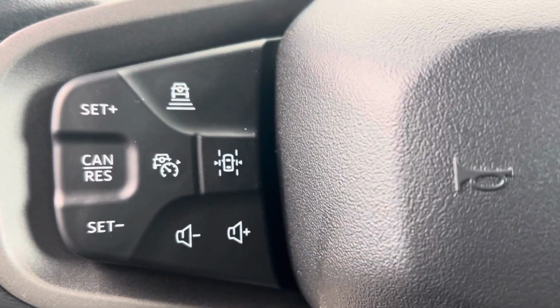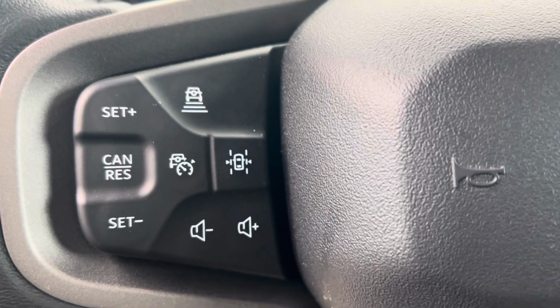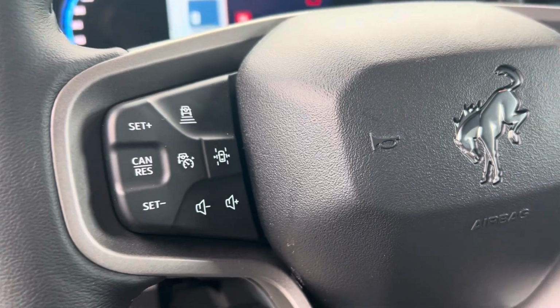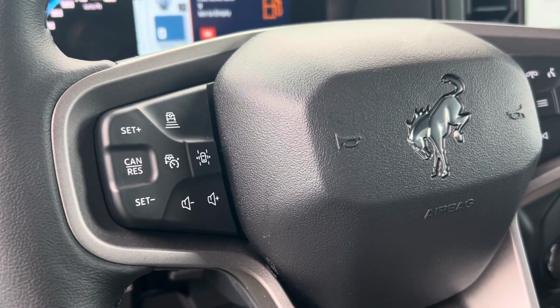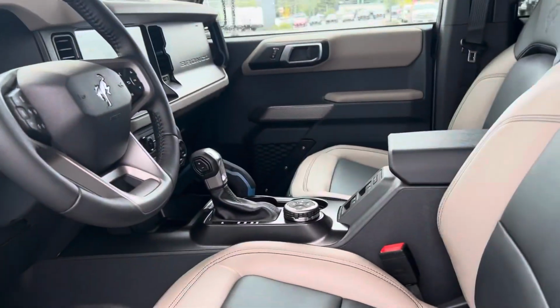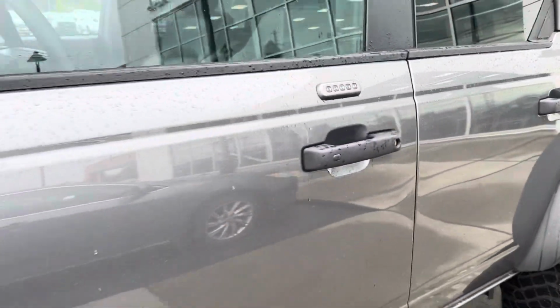It does even come with the adaptive cruise control. So if you're doing a little bit of highway driving or in-town commuting and you like that autonomous feel, this thing will just about drive for you. It's got adaptive cruise, lane departure, lane keep assist, lane centering tech, and of course the blind spot monitoring in the mirrors I showed you. But I mean, there it is. This is as good as it gets when it comes to the Broncos.